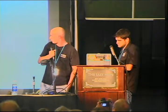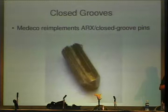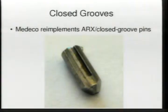This is not an ARX pin. This is actually an old Medeco original pin. I put this in here to show that they've known about this before. This is not brand new. There was a tool back in the 70s that worked similarly to mine. It couldn't pick them, but it could decode the angles, and it used the same sidebar groove to do so. They've been used in pretty much government applications since biaxial came out in the 80s. Every other Medeco lock, for the most part, has been open and vulnerable for the past 25, 30 years. So they've decided to re-implement ARX as a standard. Every single Medeco lock coming off the assembly line is going to have closed groove ARX pins, and this tool is no longer effective.